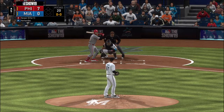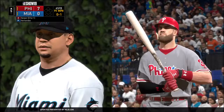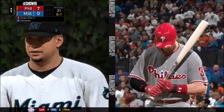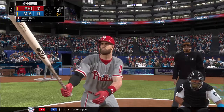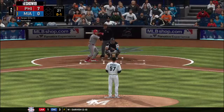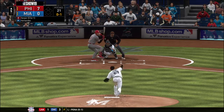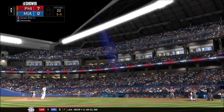Now here's the pitch. In there, strike 1. The windup and the 0-1. Inside with the slider, and that'll back him up a bit.